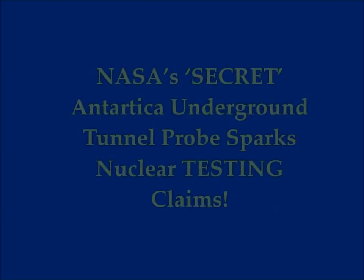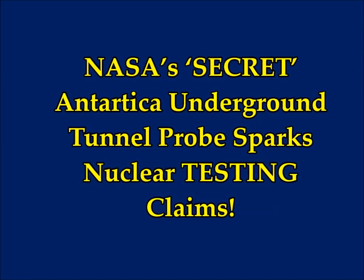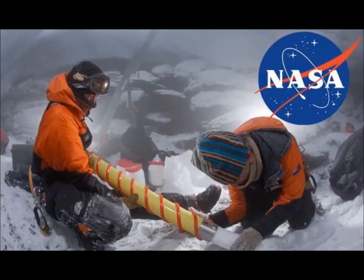NASA's secret Antarctica underground tunnel probe sparks secret nuclear testing claims. NASA's interest in a series of underground tunnels below Antarctica is more than just a means to put astronauts through testing conditions. This is according to outrageous claims made in a new documentary. This is by Express UK.